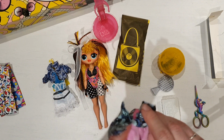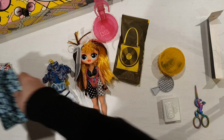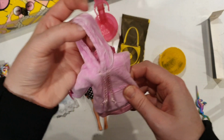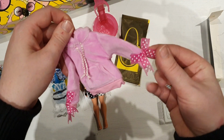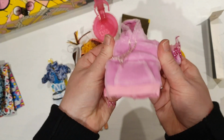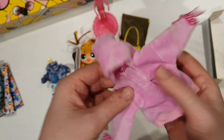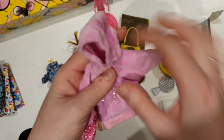Oh my God. Oh wow, that's like an oversized hoodie. That's amazing. It's a hoodie dress and it's bright pink. That's super cute with little tiny pink polka dot bows on the side. It's really soft. I will say it's really soft. A lot of the thread though is coming out, which isn't good. Apart from that, it's pretty well made.